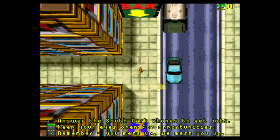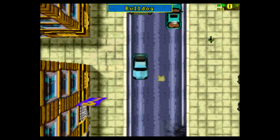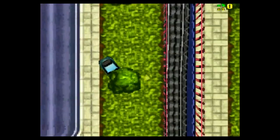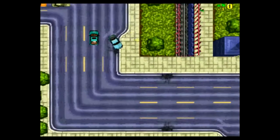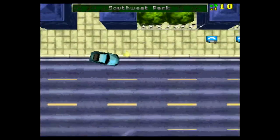Grand Theft Auto. Holy crap, this control scheme is weird. It takes some getting used to. When you do, you will find that the basic structure of Grand Theft Auto that makes it such a fun and addictive series is here. It's fairly stripped down and simple, but it's still here.